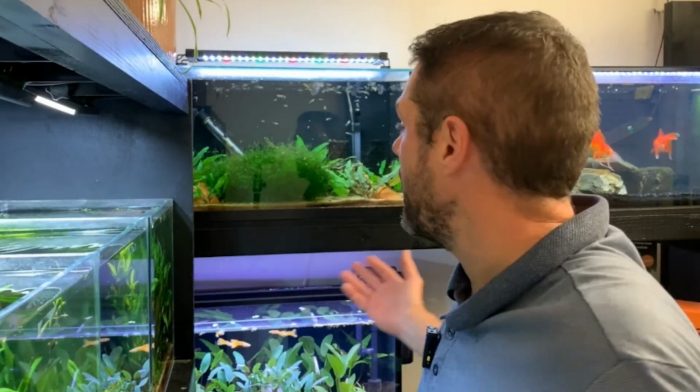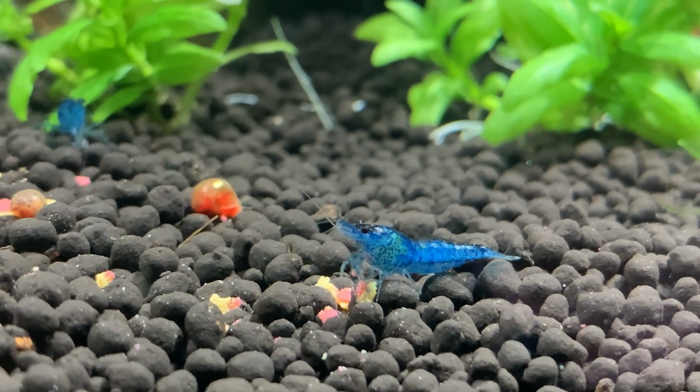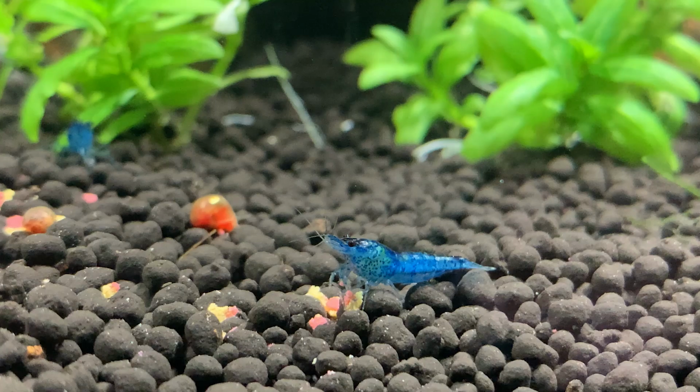The next question has to be, what sort of light should I get? Well, that very much depends on your situation. Now here I have my dedicated shrimp room, and a lot of these tanks are just lit by these cheap LED floodlights, the kind of thing you get from a DIY or a hardware store. They don't look pretty, but they do the job. They're cheap to buy, they're cheap to run, the shrimp look amazing, and the light they give off is suitable for, in my experience, the vast majority of plants we keep in our shrimp rooms.